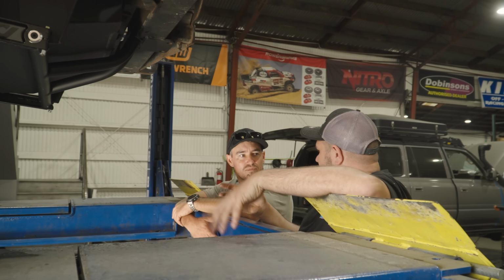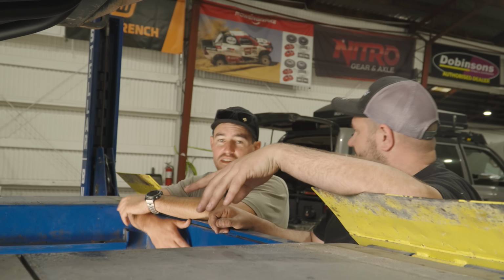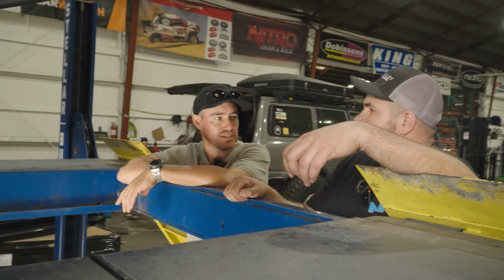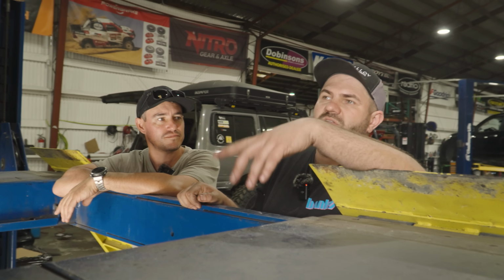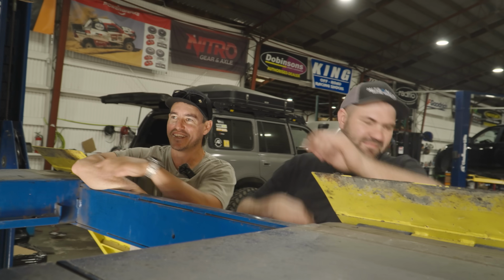And what was the company that? Fulcrum. Fulcrum, okay. Yeah, so that's definitely an Australian thing, right? That's Australian. They're the new remote res shocks as well. So you can adjust the rebound and the compression on them. And so we've got them pretty stiff at the moment, which I think is going to work quite well. Well, for sure. So the rear end is all done. Let's take this thing for a spin. I'm curious to see your initial impressions. Yeah, I can't wait.